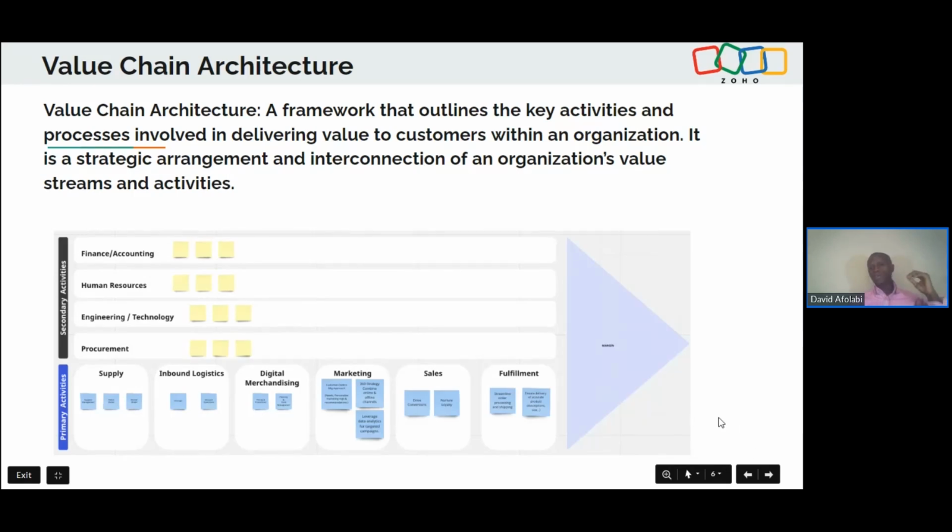So if you understand this, or if we get to see this for the very first time, we would possibly quickly have an insight into how a solution, for example, that is focused on digital merchandising, or a solution that is focused on marketing, on enabling the marketing component of it, and how that solution would likely impact the solutions that you have within the sales activity.